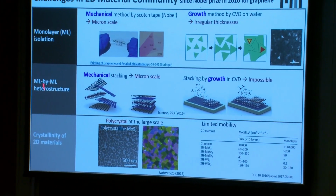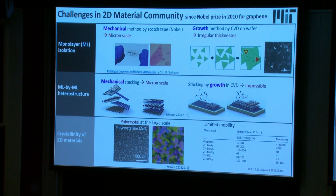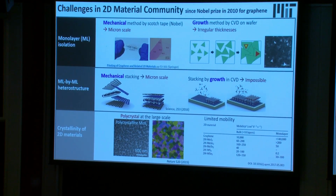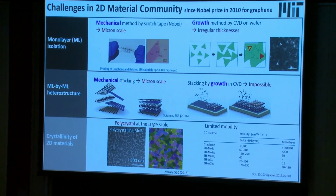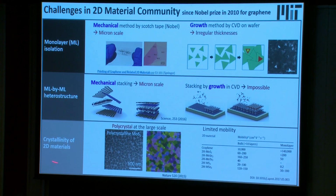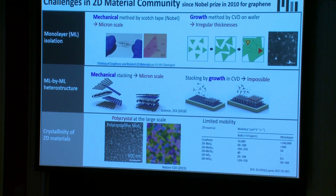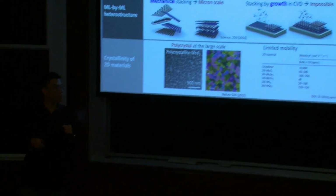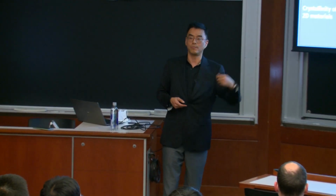So obviously, monolayer by monolayer heterostructure can be done with this taping method at the micron scale. Obviously, monolayer by monolayer growth of heterostructures is impossible so far. You cannot grow this kind of 2D heterostructure. So that's why this process is a little bit far from industrialization, and industry has not been very interested in this process. At the same time, it has a problem of crystallinity. Most of the 2D material that you grow is polycrystalline, with random orientation. All the electronic products that we have in our cell phones and computers are single crystalline, but this is polycrystalline. These three are the major bottlenecks for this 2D community to move forward.